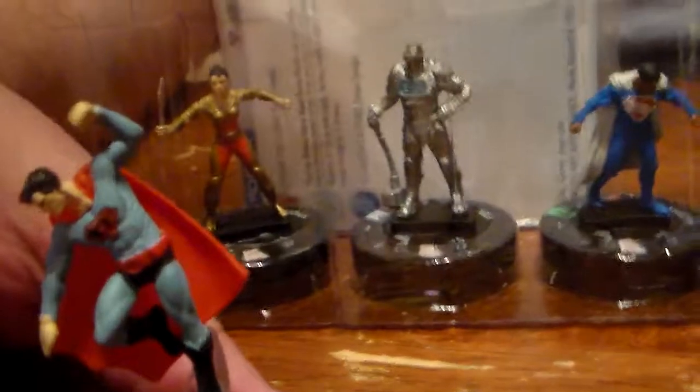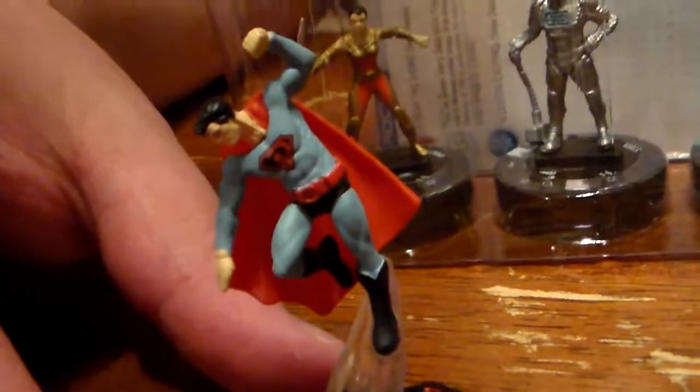Why is it in a bag? Because it's an important figure. Okay. What's like a really hard to get Shopkin? What are they called? Limited edition or something? Special edition. This is a special edition, hard to get Superman. Okay. Chase figure. It's pretty cool. All right, this is actually really good.